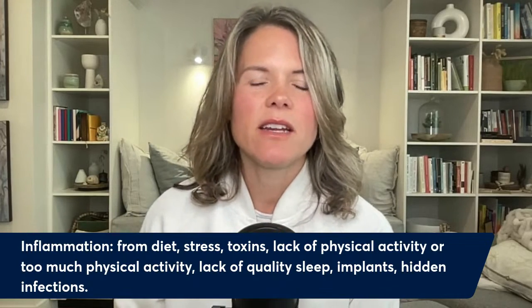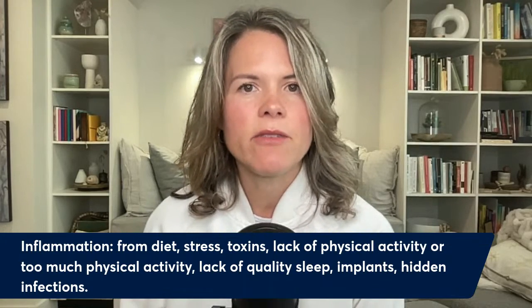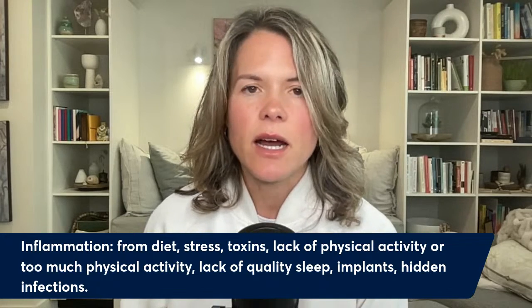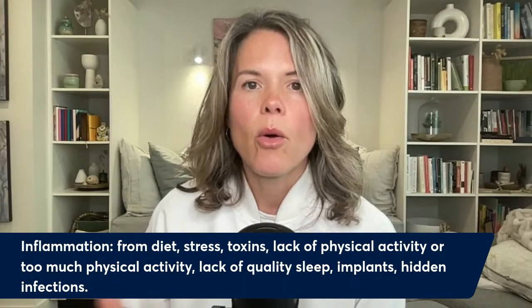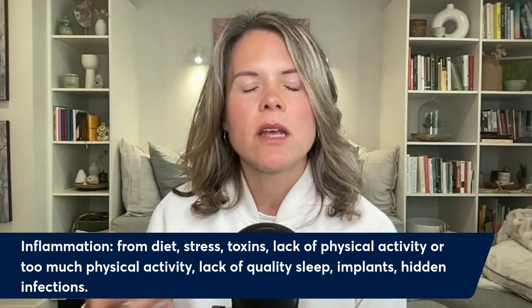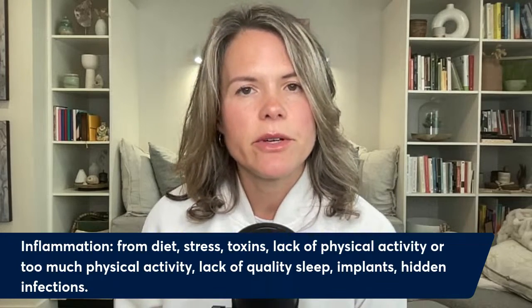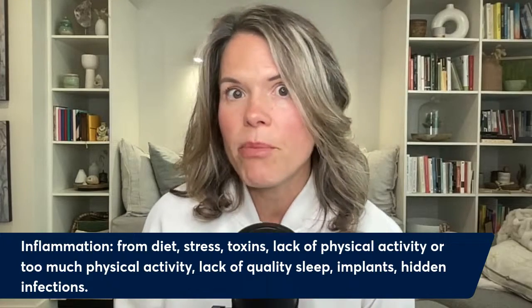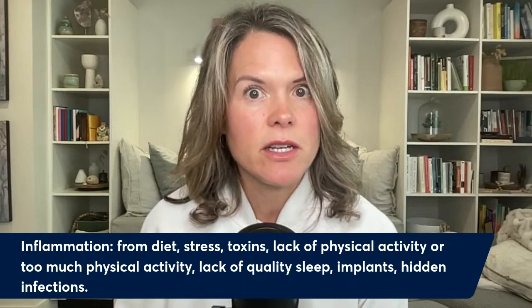Now, implants and hidden infections, I'm going to elaborate a little bit more on this. Implants can cause a low grade inflammation in the body. The body's reacting to the foreign tissue or the foreign material, and it's causing an inflammation that either can be localized in the area or can start to spread to other parts of the body. So if you have dental implants, breast implants, hip implants, anything that is foreign material, that can cause a low grade inflammation. And low grade inflammation could either not be a problem or it could be a problem. And maybe depending on your genetics, maybe you're more sensitive to that inflammation.